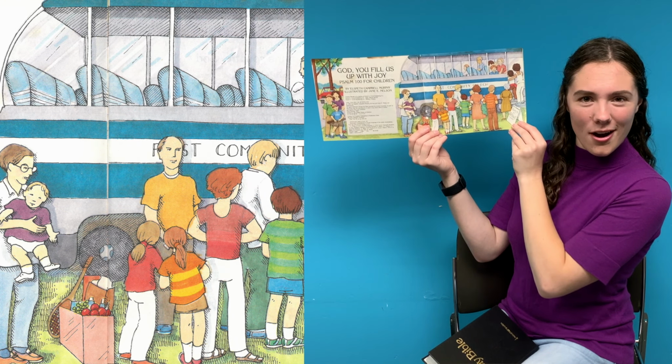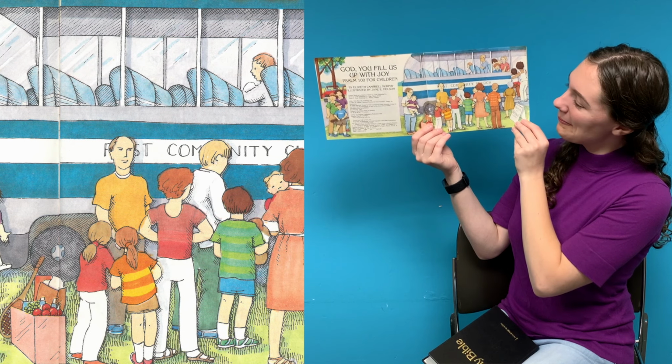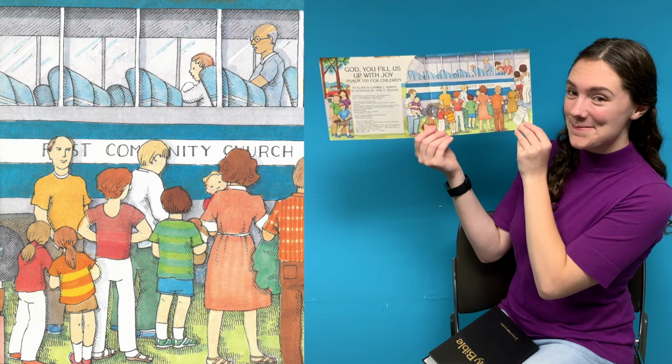Looks like the people are all getting onto a bus. I wonder where they're going.